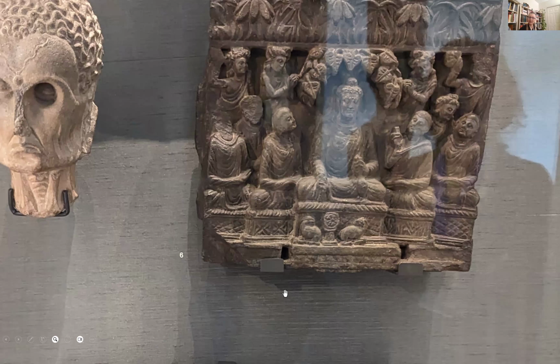So after his awakening, the Buddha is said to have turned the wheel of Dharma by teaching what he had understood to the 5 ascetics who had previously practiced with him. So could be these 5, 1, 2, 3, 4, 5.